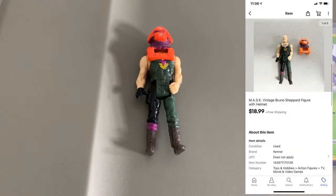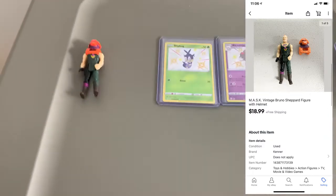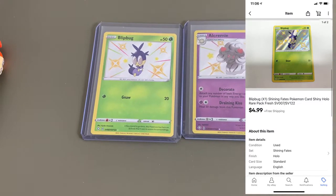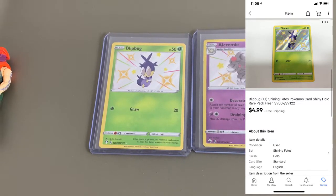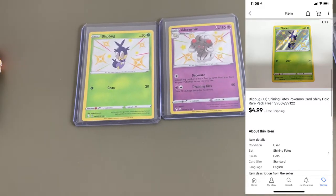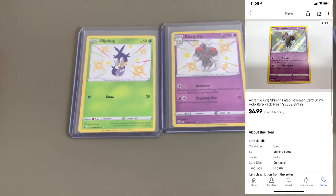Next up, really good sale here. This little tiny mask figure. This one sold for $18.99, so can't complain at all. Gotta love it. Popped off some Pokemon cards. One person picked up two. Shiny Blipbug and who's that? Alchemy. Blipbug sold for $4.99. Alchemy sold for $6.99, so the person's total was $11.98.